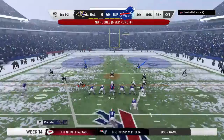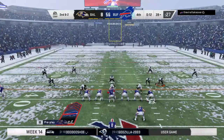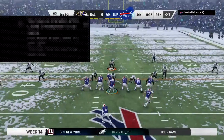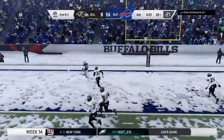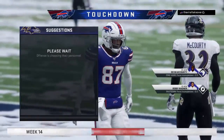A good run there on first down, and it'll leave them with a 2nd and 2. Brings up 2nd and 2. Check. At the Ravens' 39-yard line. Back to throw it. Murray. There goes a deep ball. End zone. And this will be caught. And the carnage continues. It's another touchdown.